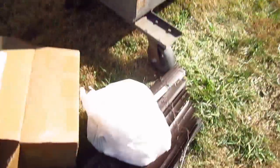Well, not much left. Just a lot of random stuff and trash in there I don't need. I got a whole trunk full already, so I think I'm gonna call it a day. Let's just pick this trash up here.